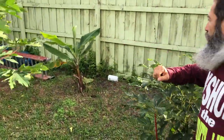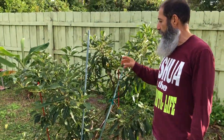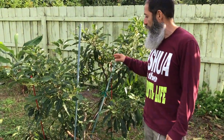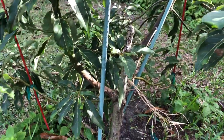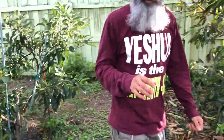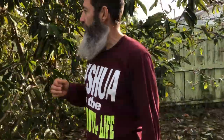I have another banana tree back there, and we'll see how it grows. It's looking nice. I'm pleased with it. Then I have this tree here, which is an avocado tree, and this one in a hurricane got messed up last year, but it's growing back very nicely. I'm pleased with it. They're all different varieties. All the trees I have two of are different varieties, except the soursop. I have some of the same.